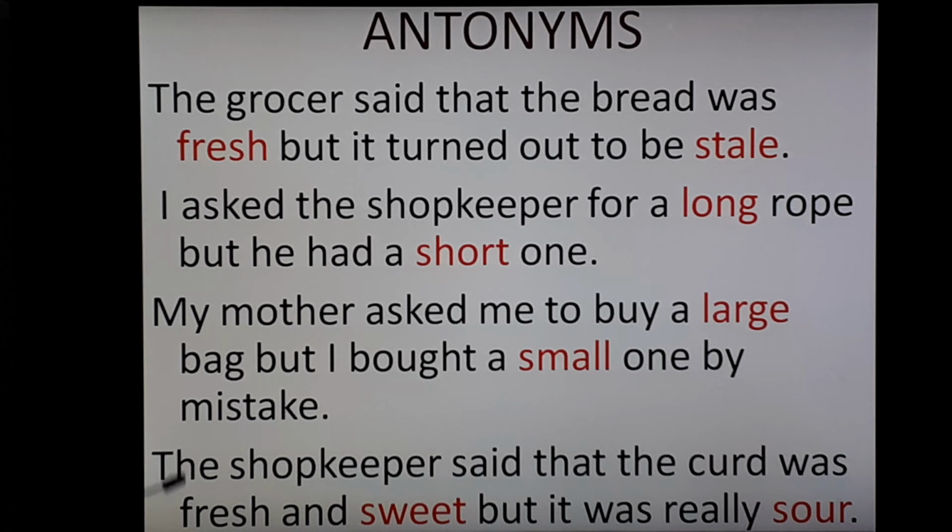Next, the shopkeeper said that the curd was fresh and sweet, but it was really sour. So here sweet, sour. So both are antonyms, means opposite words.